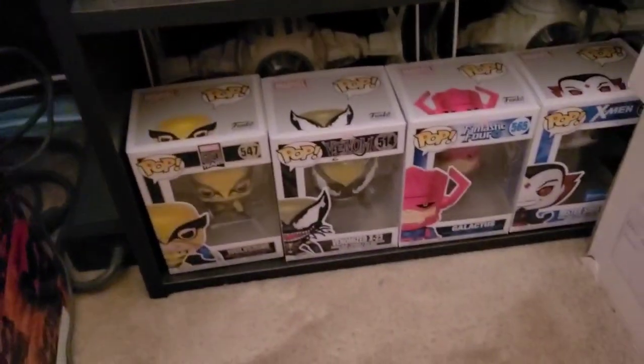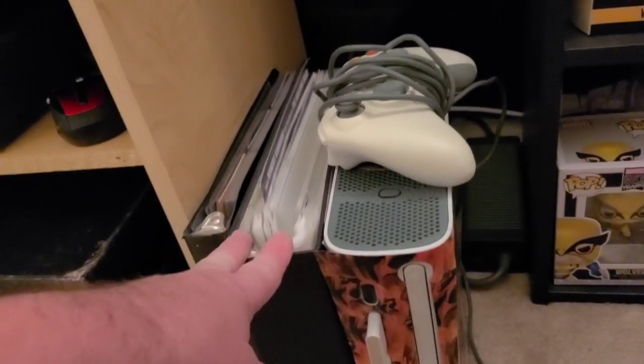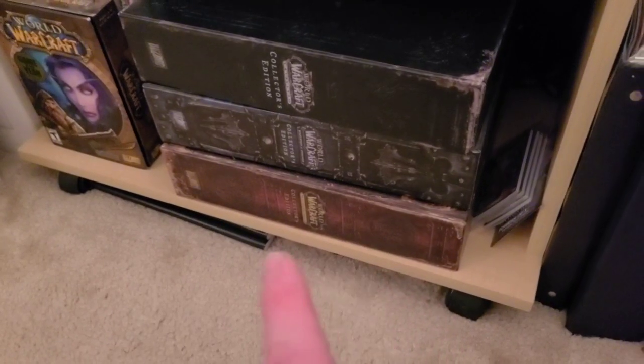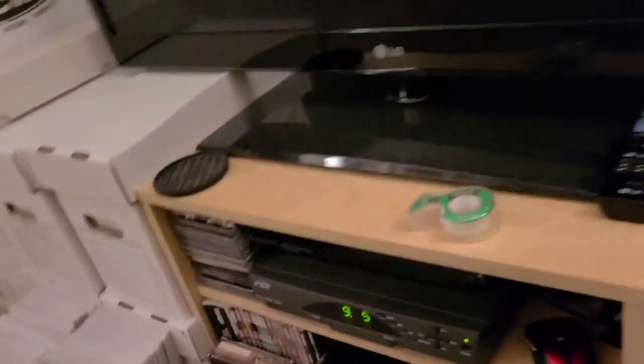Down here is my only pop figures that I have. It's the only ones that I have. Here's my 360, and here is a bunch of 8x10 photos that I have autographed, and some cards, Marvel cards. I'm a big World of Warcraft player, or I was. So I had the first 3 collector's editions. I haven't played in a couple years, but yeah, I was a big World of Warcraft player. These are blackout curtains. As you can see, it's sunny outside, but yeah, they make it nice and dark in here.